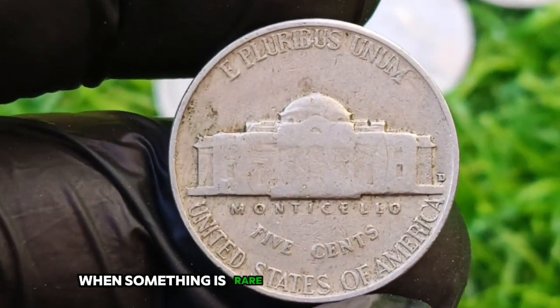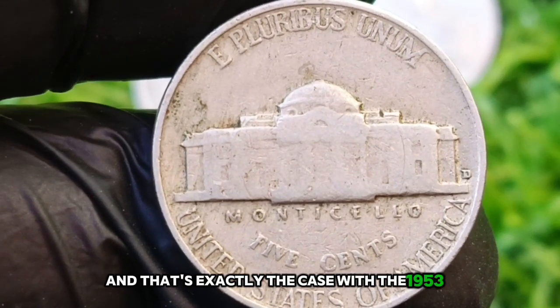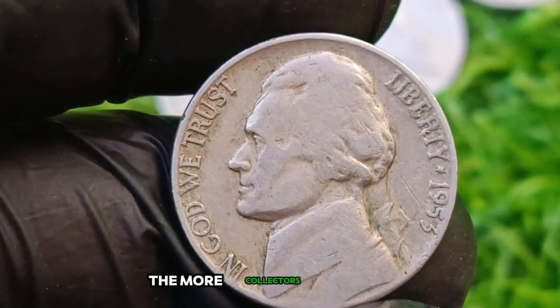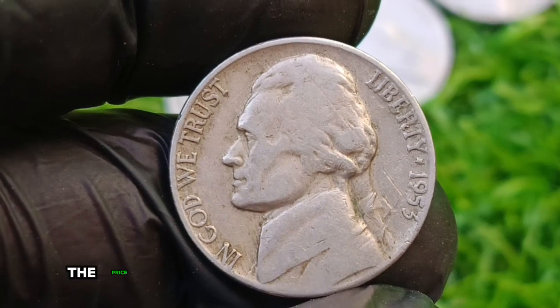That smaller amount makes these coins harder to find today. When something is rare, it becomes more valuable, and that's exactly the case with the 1953 D Jefferson nickel. The fewer coins that exist, especially in great condition, the more collectors want them. And when many collectors want the same coin, the price can go way up.